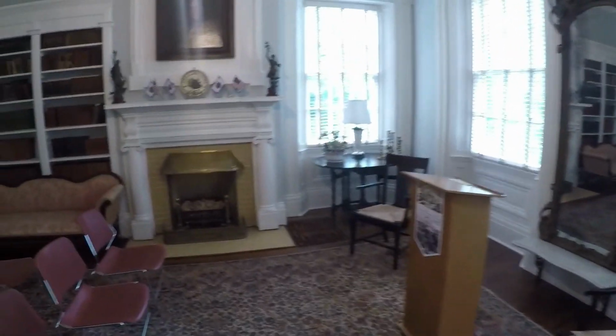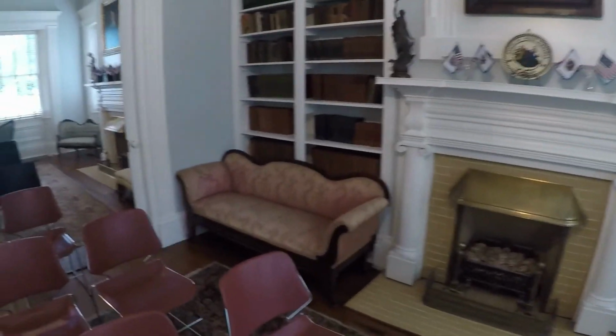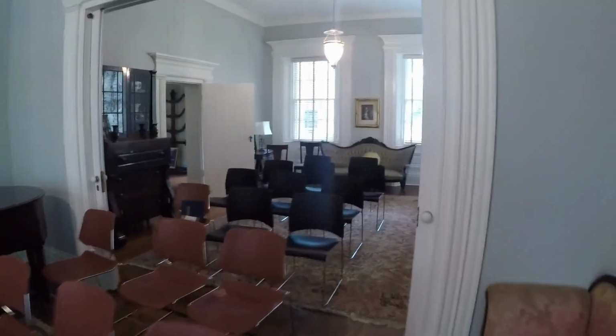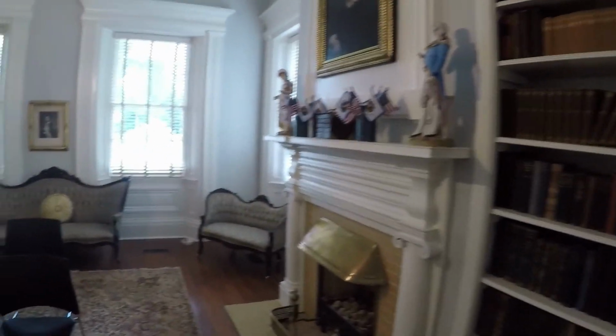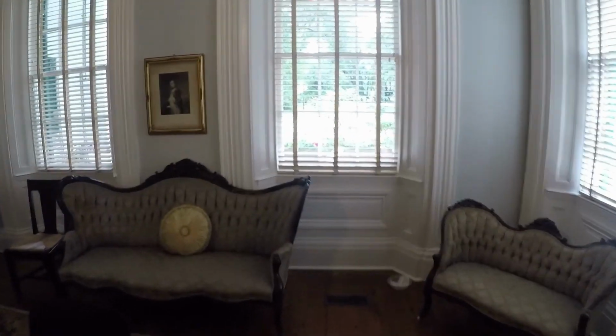And this is one of the libraries. As you can see, they had a program set up here for West Virginia's birthday earlier today. I was not at this because I had other obligations. But as you can see, this is quite the place.